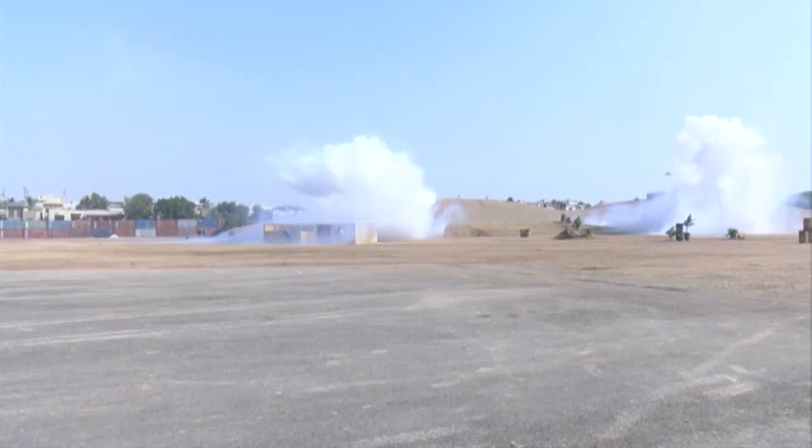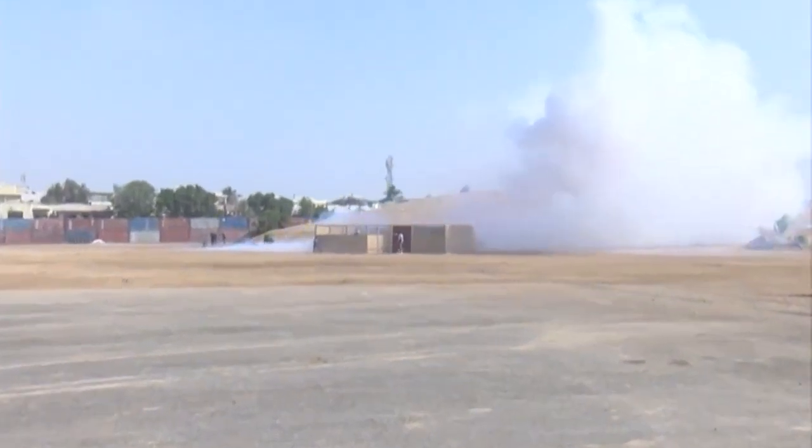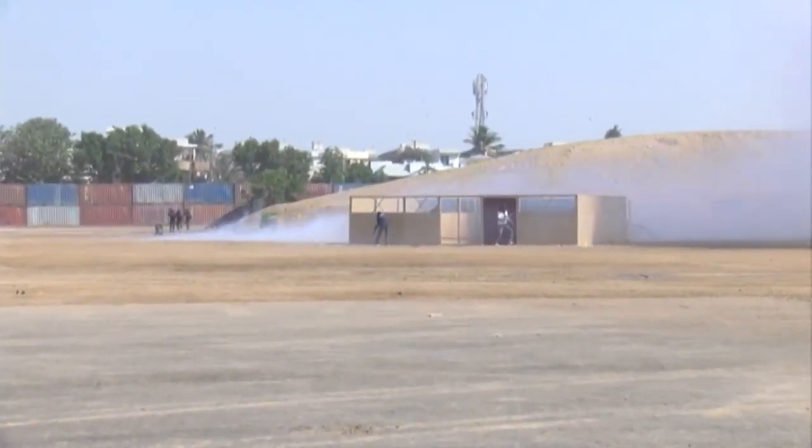Smoke screen is established to cover the approach of assault teams. And a cordon has started engaging the target to facilitate the assaulting forces.